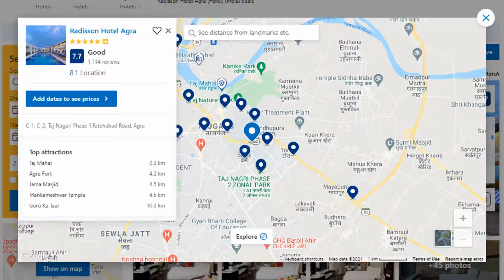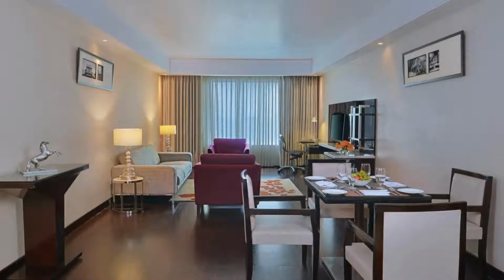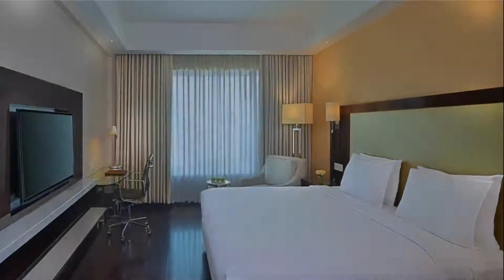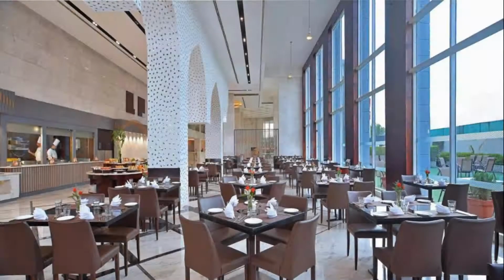Number 5. It is a 5-star hotel. The location of this hotel is superb and guests love walking around the neighborhood. Check-in time is 2 p.m. and check-out time is 12 p.m. Guests are required to show a photo ID and credit card at check-in. Pets are not allowed in this hotel.